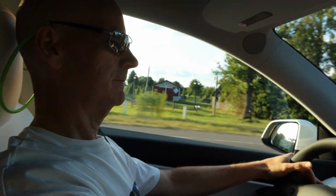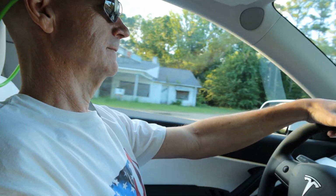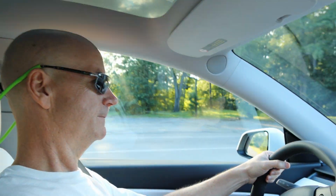I'm thinking I got some Tesla caching cars that I still need to deploy and that we haven't been to a supercharger yet with this car. But we'll see. We'll think about it.